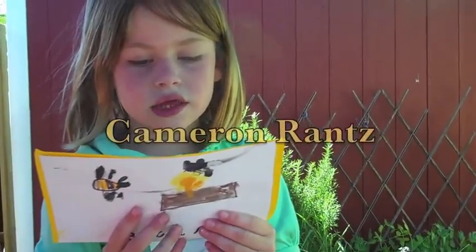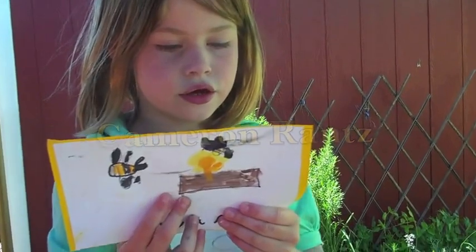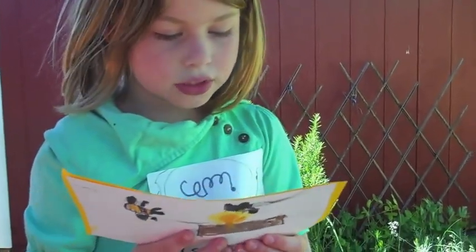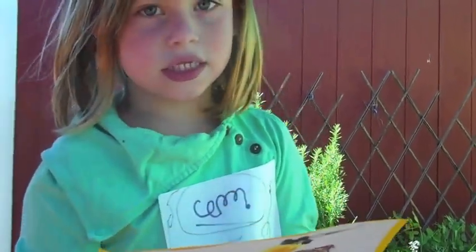The important thing about a bee is that they sting. They fly, they make honey, they protect the queen. The important thing about a bee is that they sting. The important thing about a bee is that it pollinates.